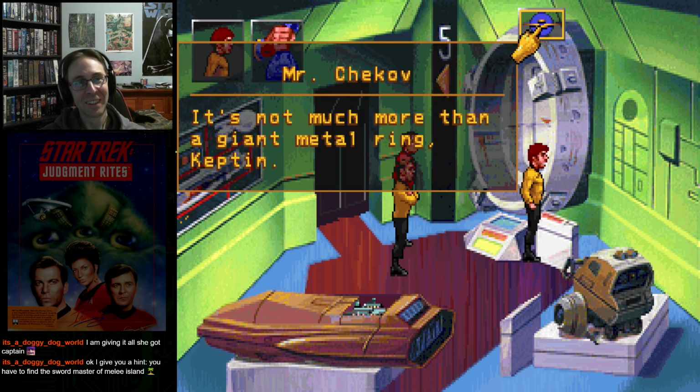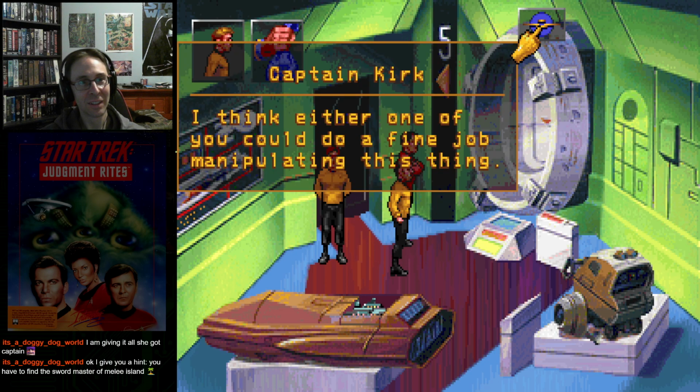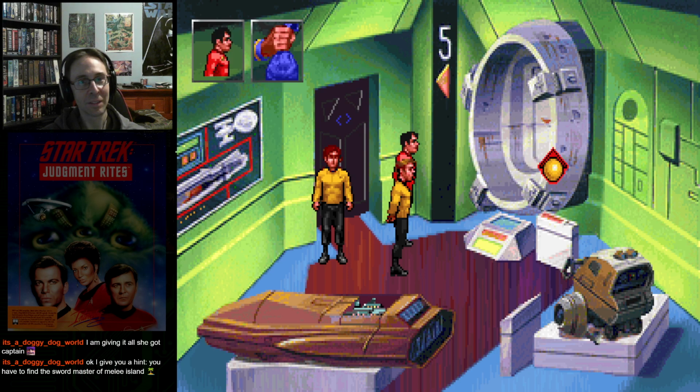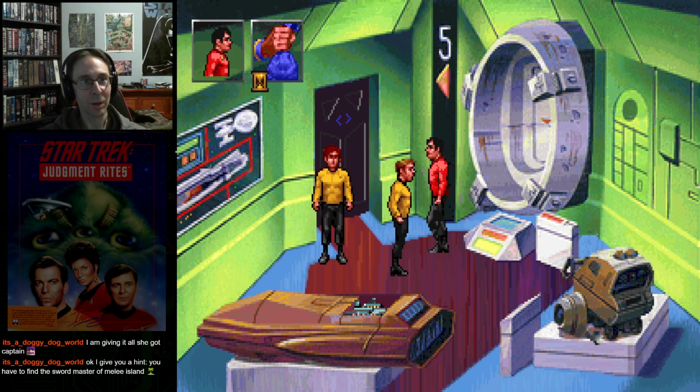It's not much more than a giant. Exactly. This door doesn't lead anywhere. I think either one of you could do a fine job manipulating. I'm not sure if I understand. Why, Mr. Scott, you're the engineer. Figure it out. And he's not. Well, unless we can figure out a way to roll the whole thing. Okay, we're gonna roll it.